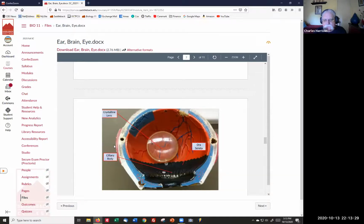When you reach about 40 years old, you may find yourself going for a pair of reading glasses just off the shelf. Well, once you start that, and you may have to anyway, once you start that, you will probably need them for the rest of your life. The lens hardens up. It's not easily pulled or distorted by the ciliary body.